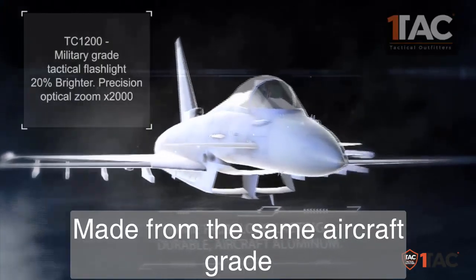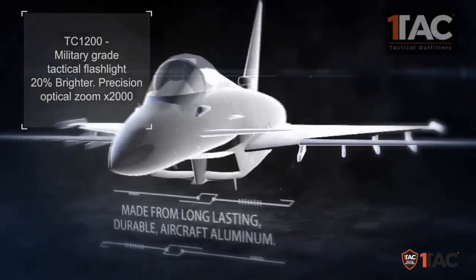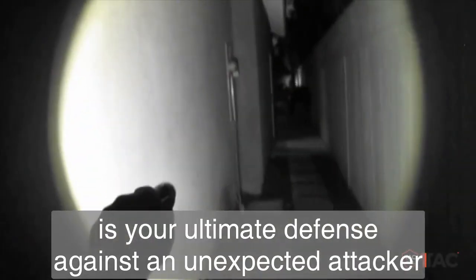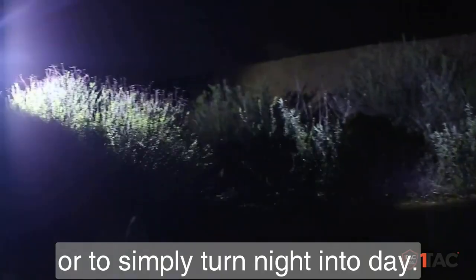Made from the same aircraft-grade aluminum used in fighter jets, the OneTac TC1200 tactical flashlight is your ultimate defense against an unexpected attacker or to simply turn night into day.